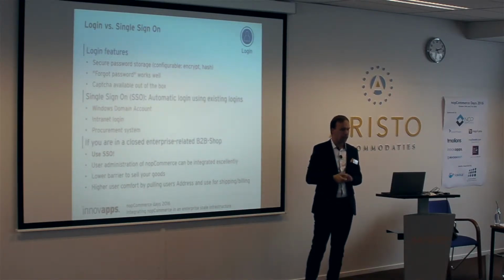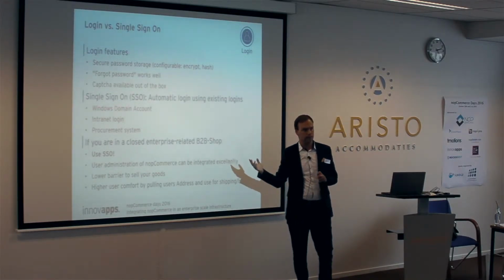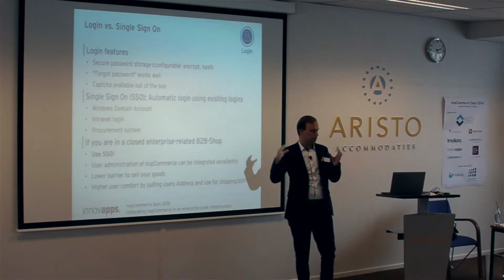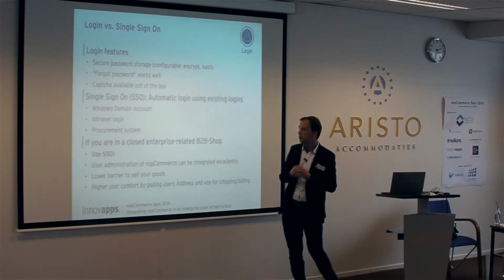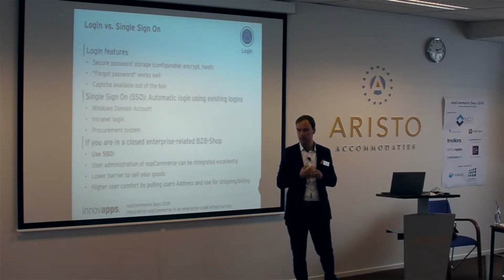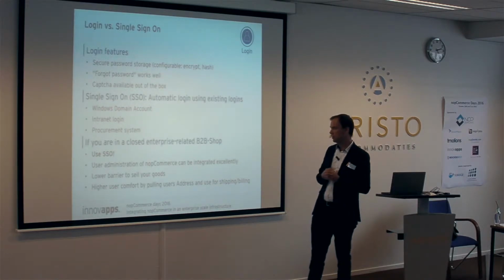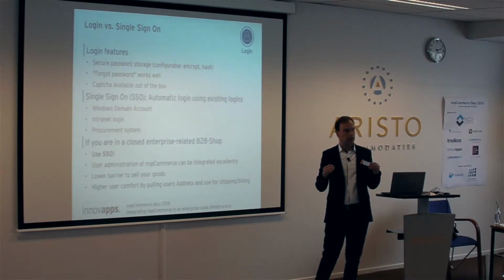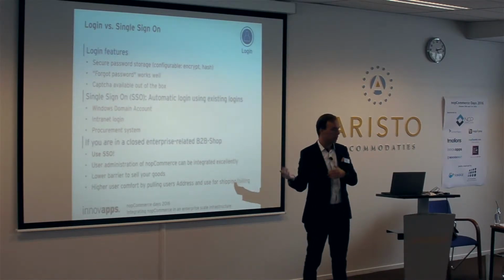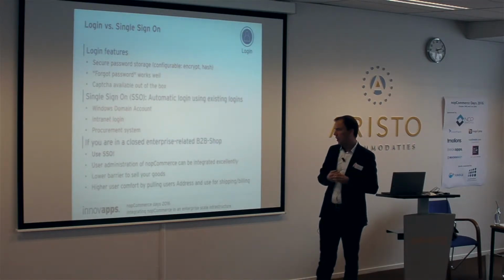It does it great. As I said, single sign-on is the automatic login using existing logins from your domain account or from the intranet, or even from a procurement system, which is in place in big enterprises. If you are with a nopCommerce shop in a closed enterprise-related B2B shop, go ahead, use SSO whenever possible. Because that's one thing where people just drop off: the login after they have filled their shopping carts.